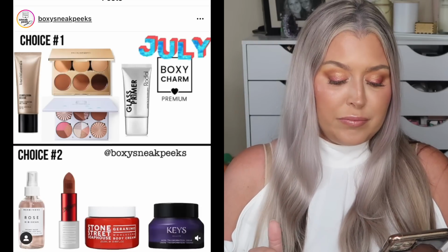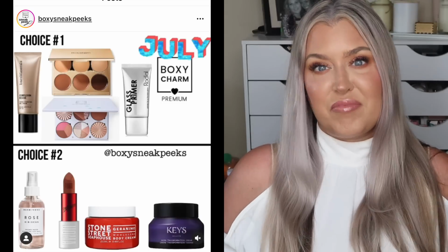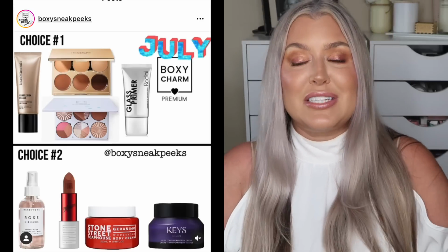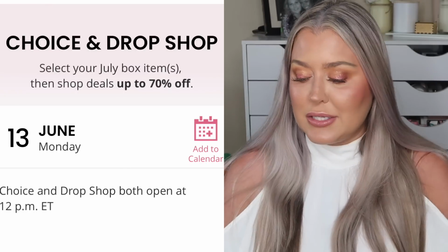Choice two, it's a no-brainer for me. I'd go with the Herbivore Rose Mist. Hands down. Yeah, that's what I would do. So if you want to get in there and make your choices, choice date is July 13th. Let me know y'all's thoughts on the premium choices.